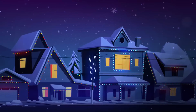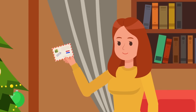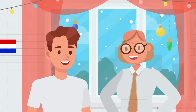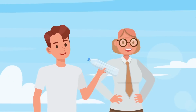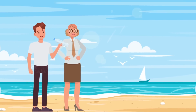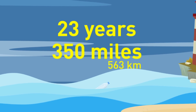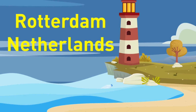Many years later, on Christmas, a letter for Zoe was received at her parents' house under her maiden name. The postage signaled that the message was from Europe. It was from a Dutch couple, Piet and Jacqueline Leteau, who had found her delicate bottle and were very considerate to write back. They pointed out that they had found the letter among the debris thrown at the shore by the sea. Zoe's letter had been stranded for a staggering 23 years at sea and traveled for more than 350 miles to reach its final destination near Rotterdam in the Netherlands. That's quite a voyage for a small plastic bottle.